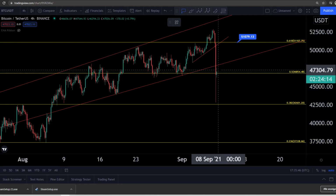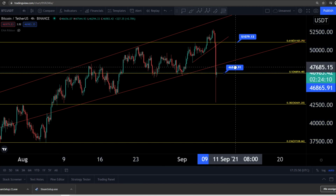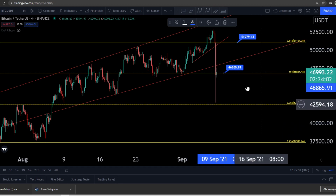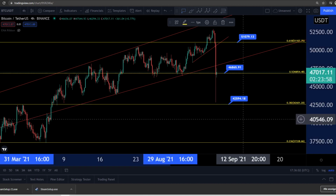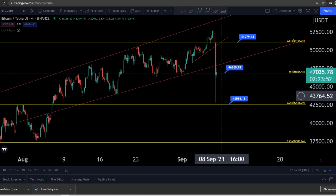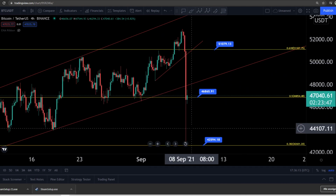Okay. The next thing we saw here, the next point, 46,800. This was 0.5 Fibonacci, 46,800. A completely big dump to the downside, near to our next Fibonacci, 0.382. This point, 42,600, but this is holding for the moment. Then we saw a nice upgoing price here. So we have a big body here and a really big wick to the downside.